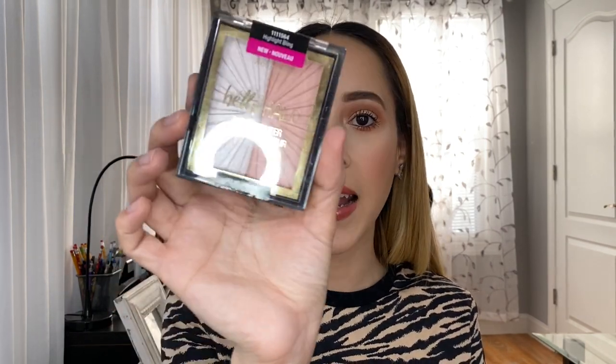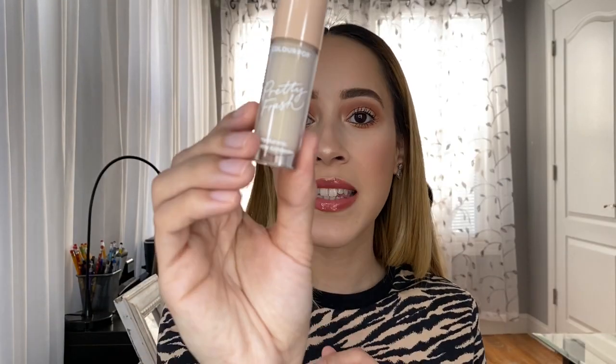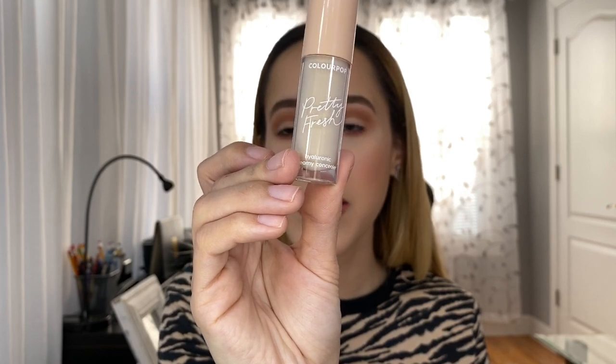Now for the rest of the products that I have to try, which I didn't use, is the other highlighter from Wet n Wild in the shade Highlight Bling, and the ColourPop Pretty Fresh Concealer. I have to try this out. The lipstick and the blush, I really like them. I just want to try out more shades.